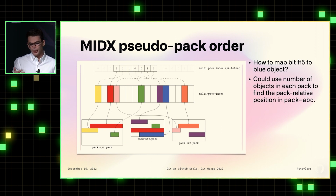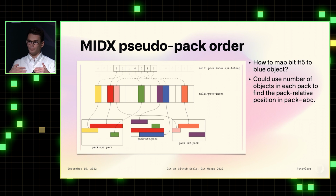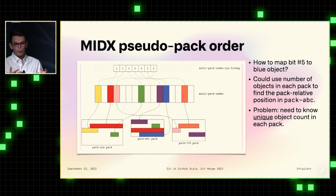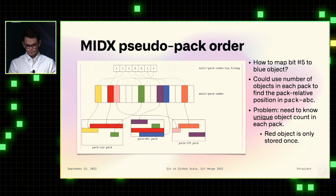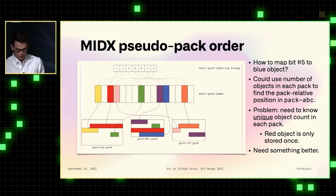You would think that the way you would do it is by counting the number of objects in the packs prior to the one containing the blue object, and then knowing the pack-relative position of the blue object in order to narrow down which bit pertains to it. But this doesn't quite work because you actually need to know not just the number of objects in each pack, but the number of unique objects across all the packs preceding the containing one. You can see there's actually 2 copies of the red object down below, but the MIDX only knows about 1 of them. And so you're going to be off by 1 in either direction when you try to go look for the blue object. So we knew we needed something better.